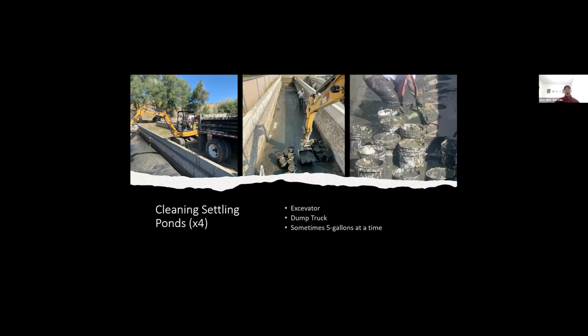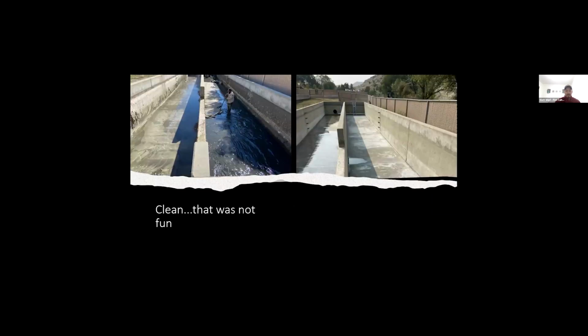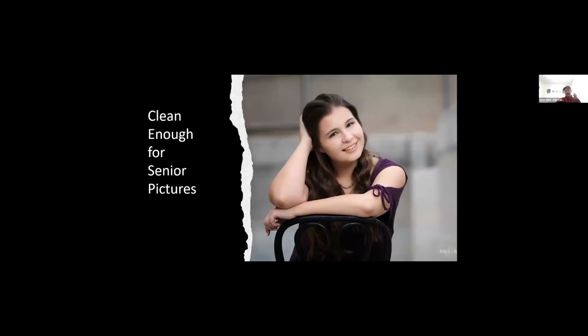Matter of fact, it was so clean and nice that we were able to get our disinfection stuff done. But I was jumping ahead of myself here. Everything was nice and clean. And so my daughter, who was graduating from high school that year, was like, "Oh man, Dad, this is awesome. I want to get my senior picture taken down here." So she got a couple of them taken down there, and we were like, "Oh man, this is the cleanest it's ever going to be. This is a once in a lifetime opportunity. So you should totally do it." And she did. I thought that would be a fun image to add.